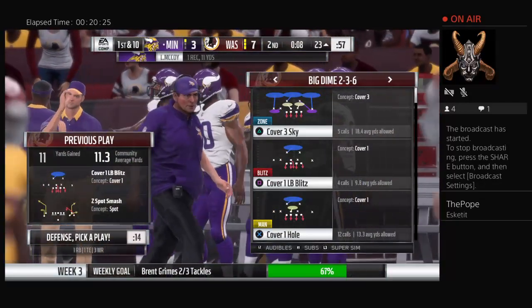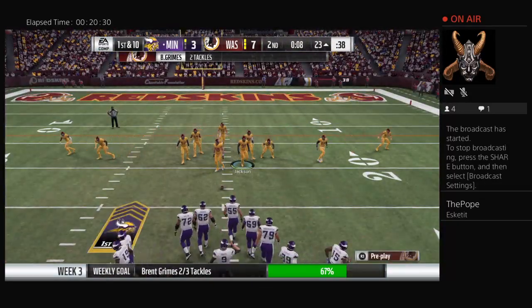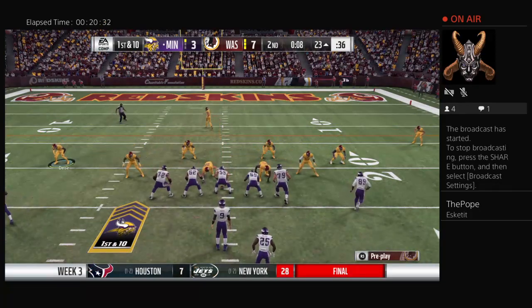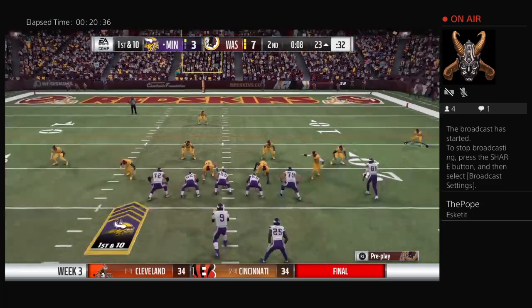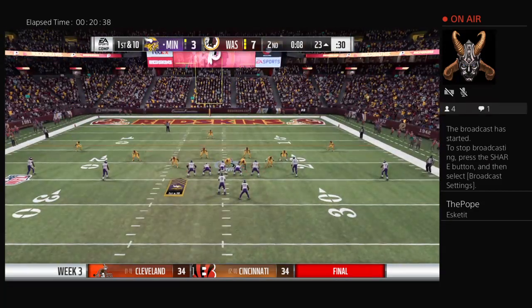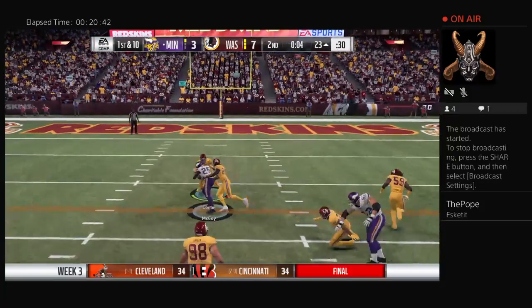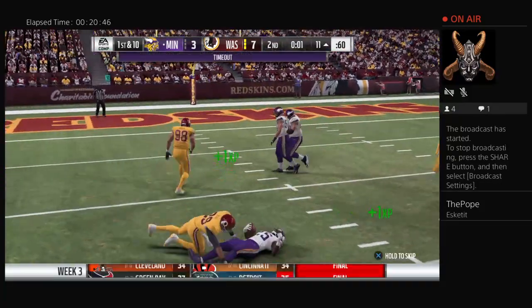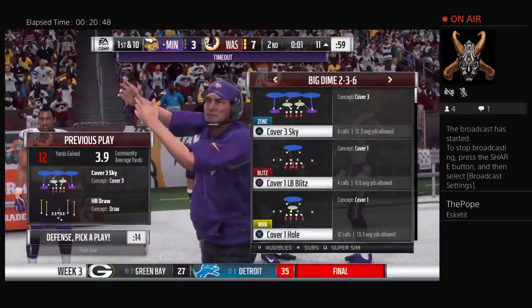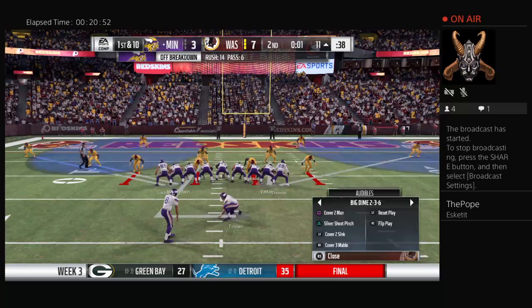Now a timeout taken. Perhaps a chance for one more quick play and then another timeout if they hurry. We'll see. They'll run it now out of the gun. And down inside the 15, shy of the 10. And with just 1 second remaining in the first half, they'll call the timeout.